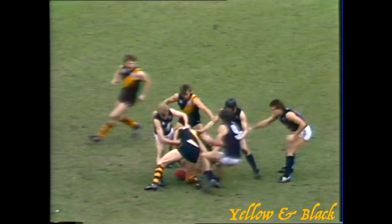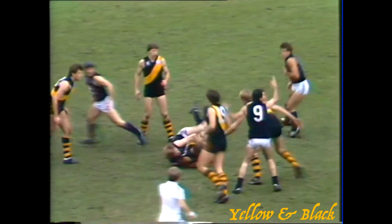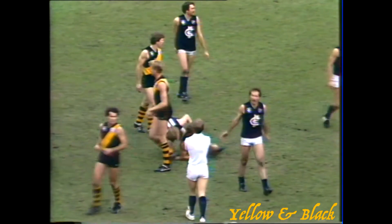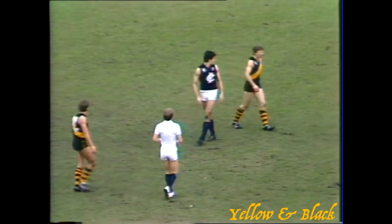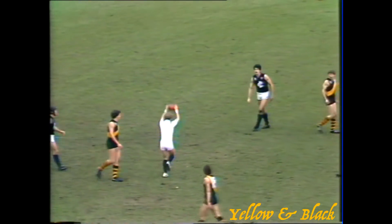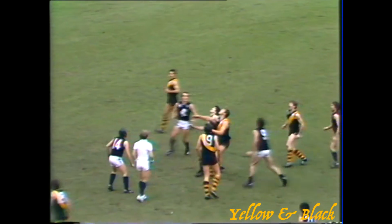Ashman after it, can't do much with it. Defensive play by Richmond has been good. That could be in the back. The umpire said no, and Buckley was looking for the free kick, as was Rollings, but neither got it. And the umpire will put the ball down only about 35 to 40 metres out from the Carlton goal.